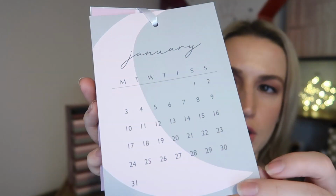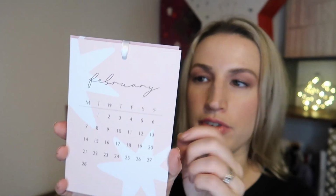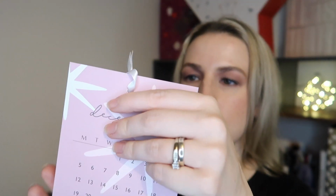Day number 23. Ooh, so this is clever. It's got a ribbon on it. And essentially they are like a little calendar for each month. So like January, and then on the back, if you flip it over and turn it around, you've got February, and it continues like that all the way through the year until you get to December. You could hang them somewhere on your desk or something, and then you can see the different days of the year. So that's quite clever. I like that. That is a clever, cute little idea.